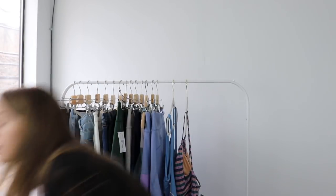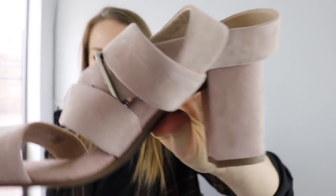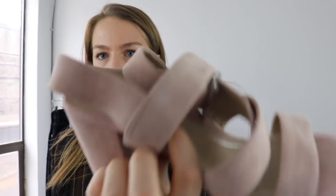Okay, so now on to the new in box shoes. These are the first pair of shoes that I found, and they are from the brand Vionic. I absolutely love selling Vionic shoes. They're a really great seller on Poshmark. These I thought were so fabulous. I got them for such a good price. They are a pink suede block heel sandal, I guess, and they are in a size 9. And yeah, I love selling Vionic. They're orthotic shoes, so they're really comfortable, and I have bad feet, so I love Vionic shoes. I have a pair of Vionic house slippers that I wear all the time.